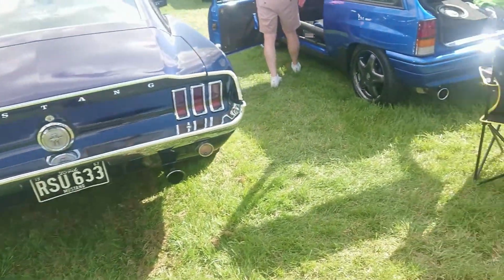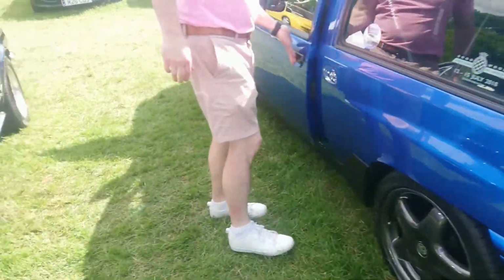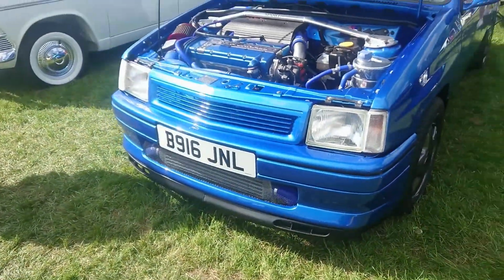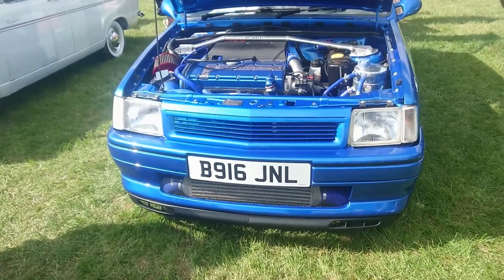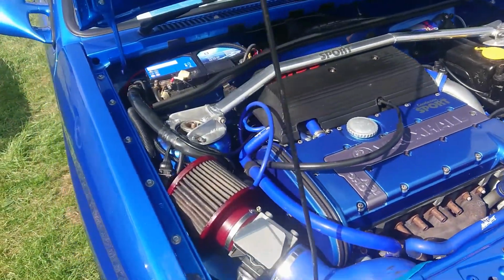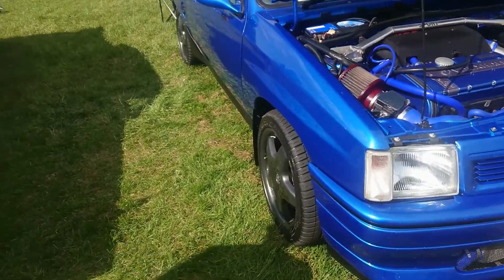Yeah. What's on Nova? It's been really rather sort of tidied up, hasn't it? So it started off as a sort of a pre-facelift at 84, 85, but someone slung a much later engine into it. I don't know what. It's a twin cam 16 valve engine. I'm not sure it's a red top though. Could be.